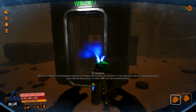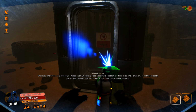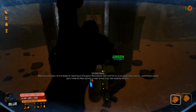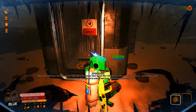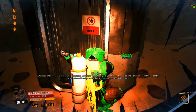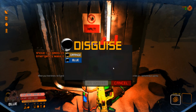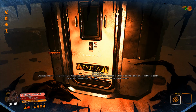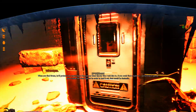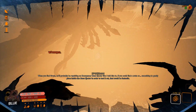When you find Green, he'll probably be repairing an emergency mass ejector, like I told him to. If you could find a crate or something to gently place inside the mass ejector in order to test it out, that would be fantastic. From what I'm getting on our scanners here, looks like there should be a couple of crates around there, or there's probably some rocks or something around you could throw in there.